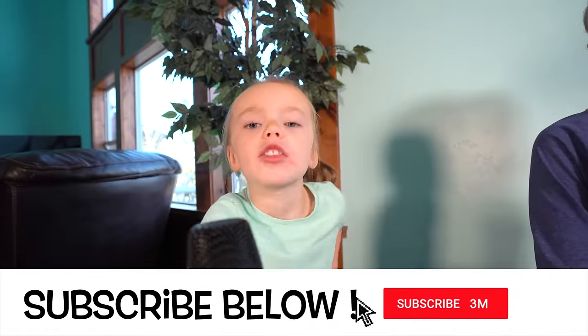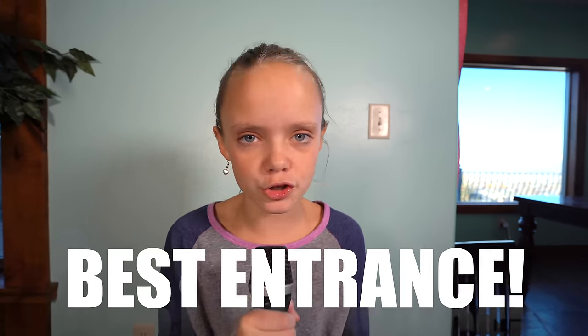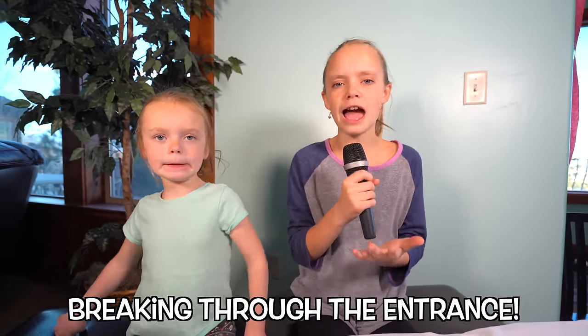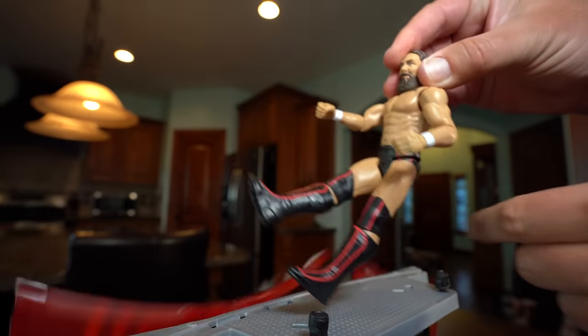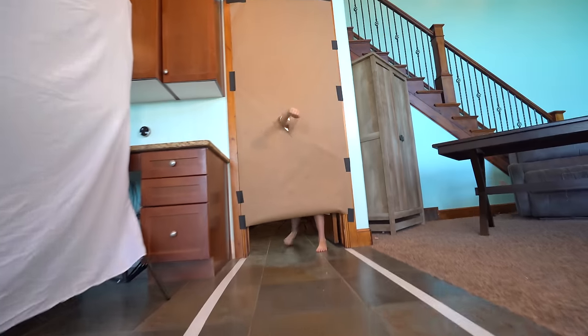Wow, looks like the competition is going to be tough. There will be three rounds. We are here to see who has the biggest, baddest, who has the best entrance. So let's get things started with our first round. For the first entrance, the superstars will have to break through the entrance sign, just like the Wreckin' entrance stage. Check it out. And it looks like our first competitor is Crazy Kade.